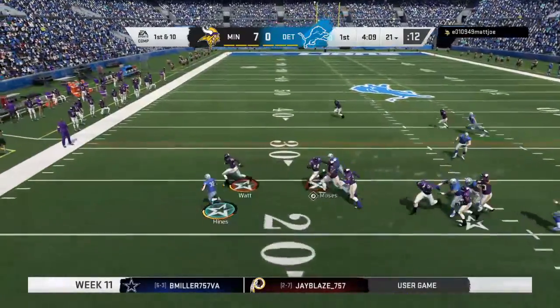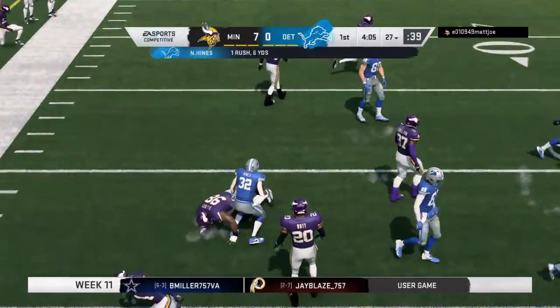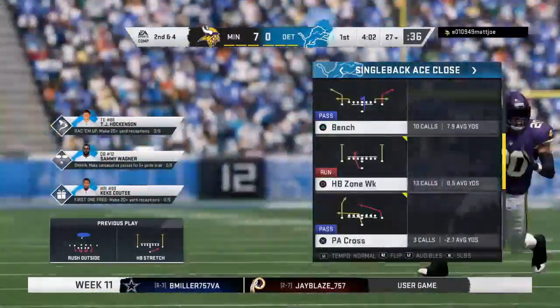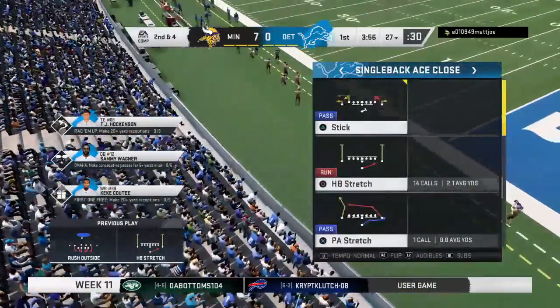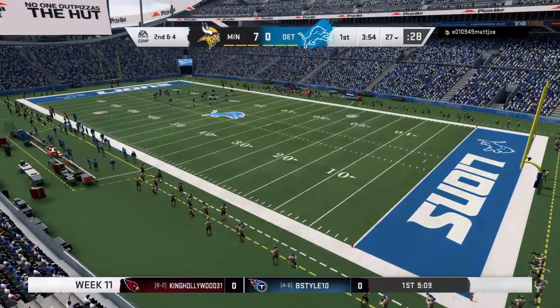Nyheim Hines, his first carry. And he'll get about 6 up to the 27-yard line. They'd love to just strike back with a touchdown right here, and if it's a long play, so be it. But the main goal, get a couple of first downs, run some plays, run some clock, allow their defense to get a chance to catch their breath, settle down, and relax a little bit after they just gave up a score.